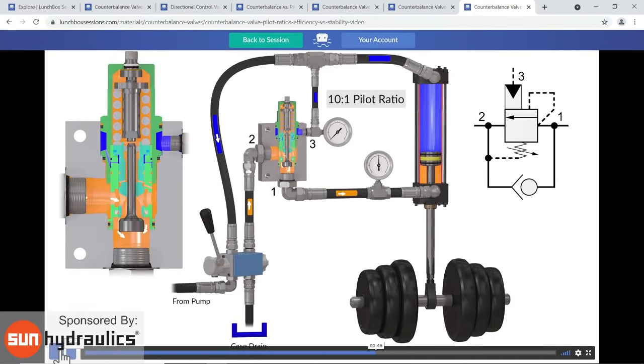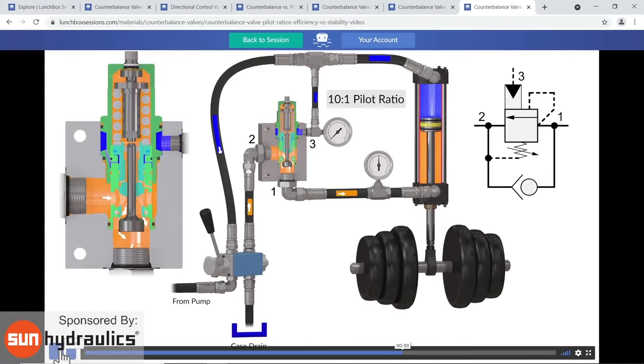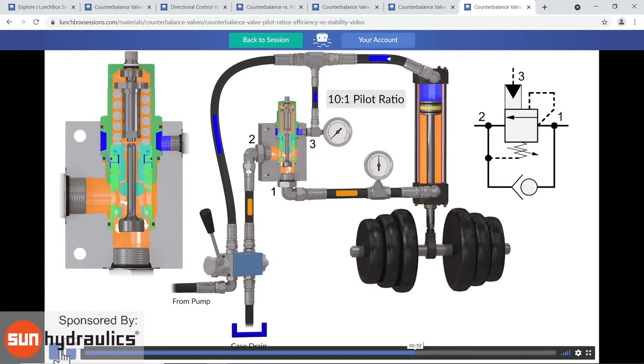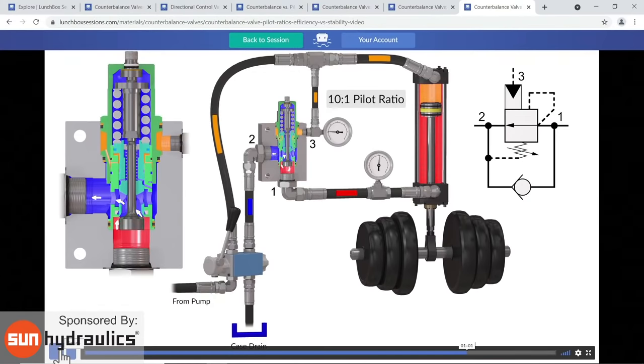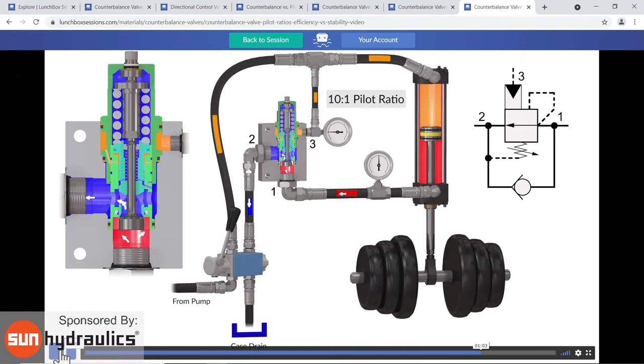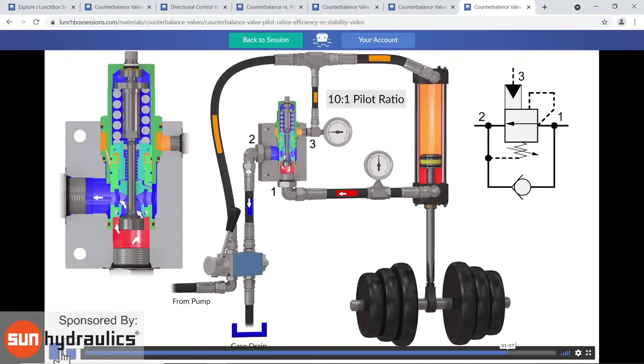And so now it won't take very much pressure on port 3 because of all that leverage we've got from the large pilot to crack this valve open. So let's see what happens to our gauges this time. Yeah, our pilot 3 pressure when we're descending is only at 9 o'clock, and our load-induced pressure hardly moved off of the 12 o'clock. Oh, it oscillated back and forth a little bit, though.